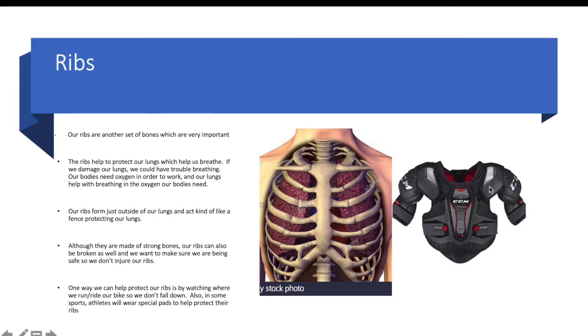Over here, we have a hockey chest protector, so you can see that this padding right here would definitely help protect our ribs.